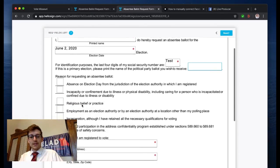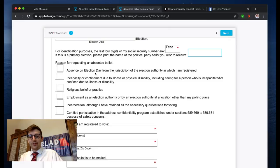Then you'll pick a reason. So absence, if you're going to be out of there, all of these reasons are here and they're explained. The one that we do have a question about right now is the second one. It's incapacity or confinement due to illness or physical disability, including caring for a person who is incapacitated or confined due to illness or disability.